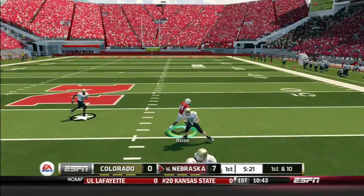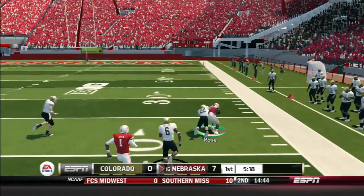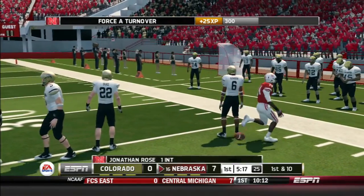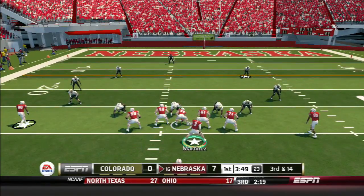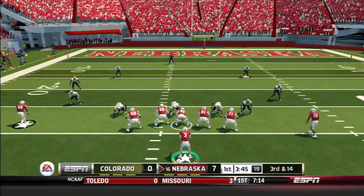Throws into coverage, just picked off. And he was that close to turning that into a big play. Maybe use running backs and tight ends to help with double teams on the outside. But right now, whatever they thought they might be able to do, they better get back to that drawing board because these defensive ends are just too quick.